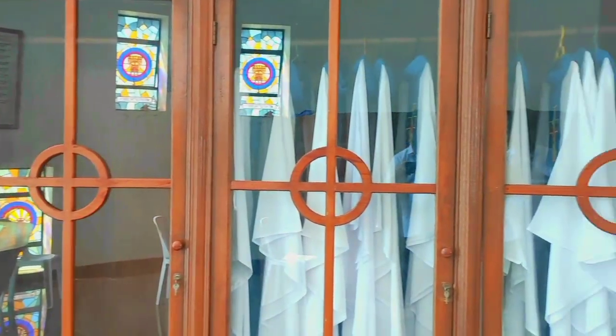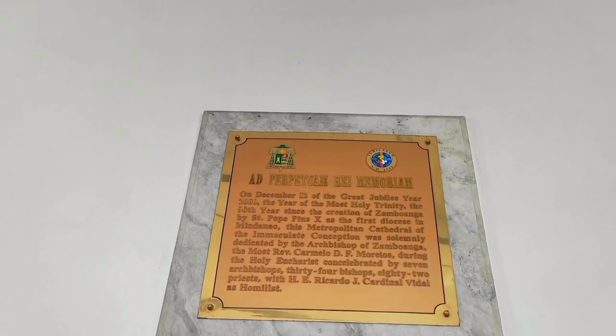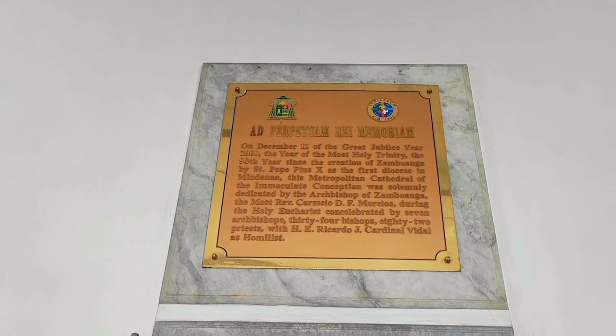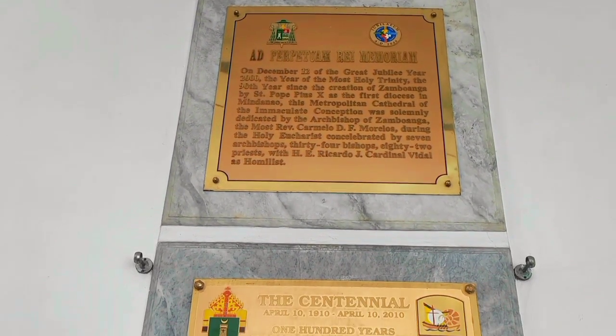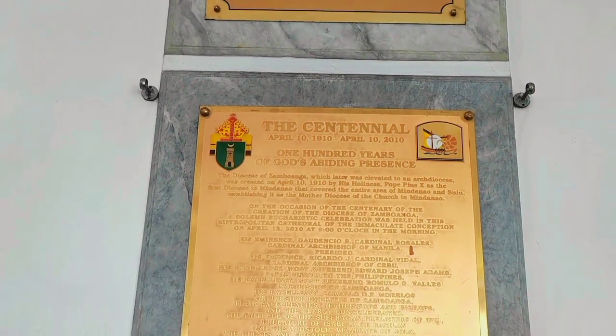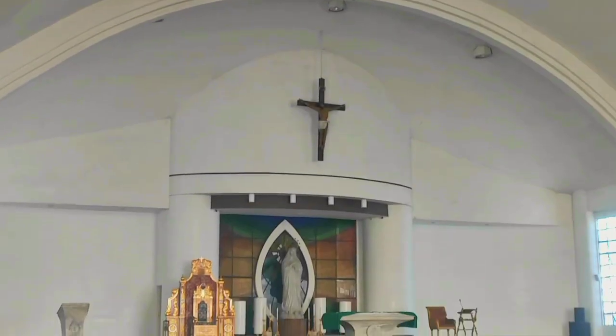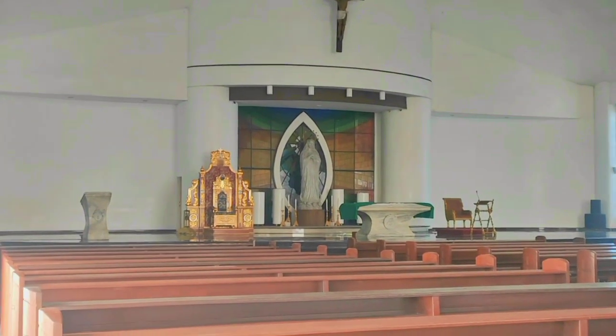Zamboanga was raised to an archdiocese on May 15, 1958 by Pope Pius XII. As an ecclesiastical province, the Archdiocese of Zamboanga now comprises the city of Zamboanga and part of the province of Zamboanga del Sur. As suffragans it has the Prelature of Ipil, also in Zamboanga del Sur, the Prelature of Isabela, Basilan, and the Apostolic Vicariate of Jolo. Its titular patroness is Our Lady of the Pillar, and its secondary patron is St. Pius X, Pope.